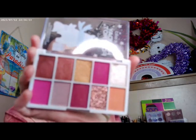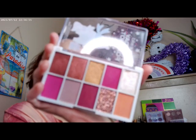And then if you did go ahead and pick this up during the holidays, it was on the Ulta website. It's the Jollyberry Jumper by WetnWild. It's one of their holiday palettes. But again, for Valentine's Day, I think it would work really well.